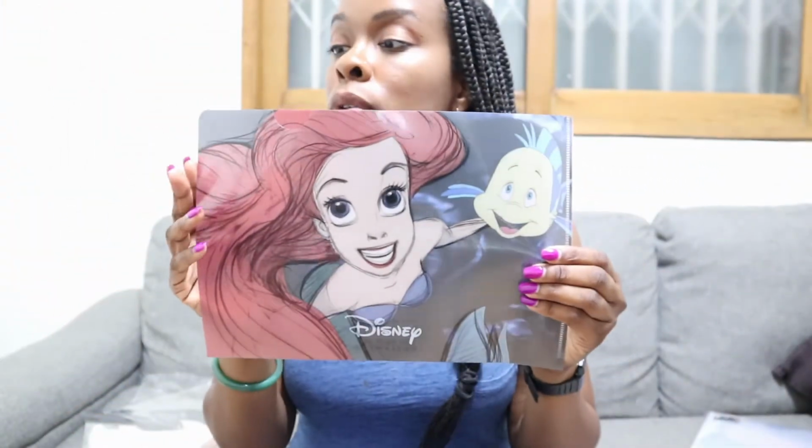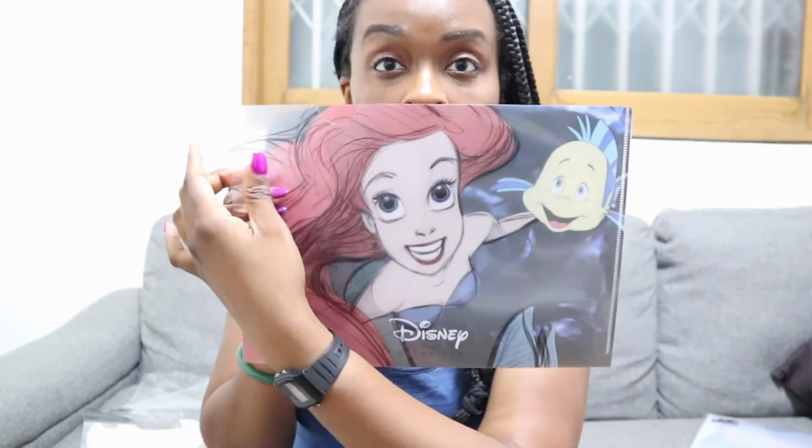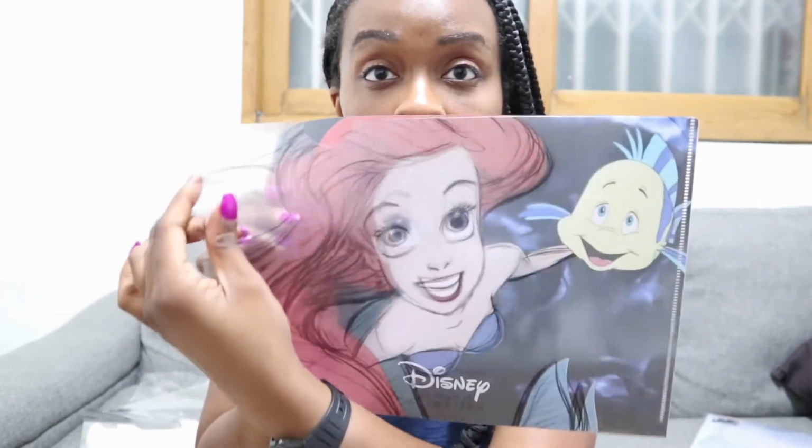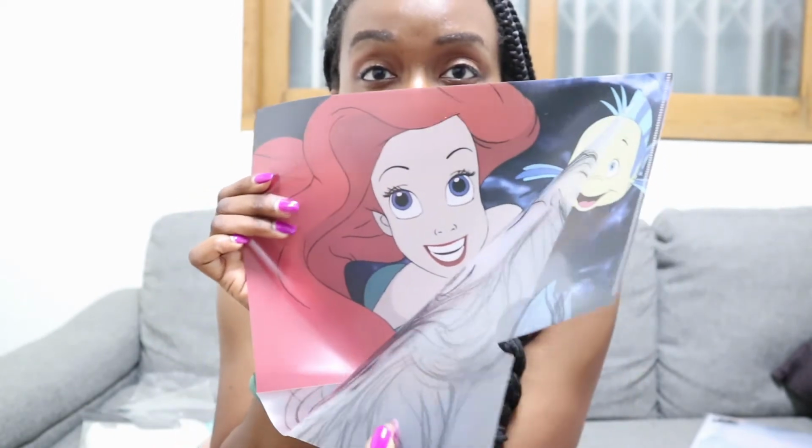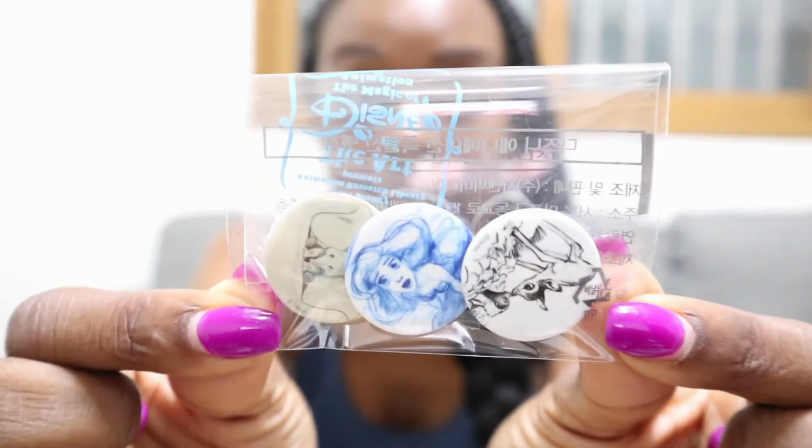What's cool about these folders is that as they open, you can see that the first sheet is more so the sketch, and then the back sheet is the final drawing, the final artwork, I guess. So I thought that was really interesting how they did that. Then I also got a series of pens that I'd like to put on my bag.